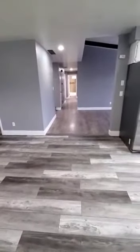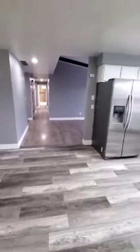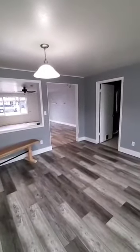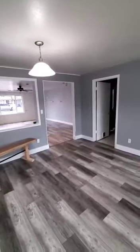Okay. So heading back through, just for reference again, I'm coming in. Kitchen is to my right. Family room is to the left. And the family room, I didn't mention before, it's huge. So, I mean, if it was a garage at some point, it was a double car garage. So it's a big family room.